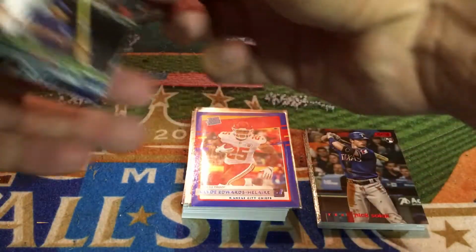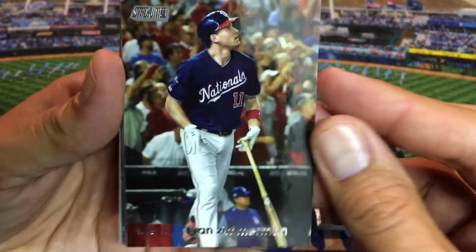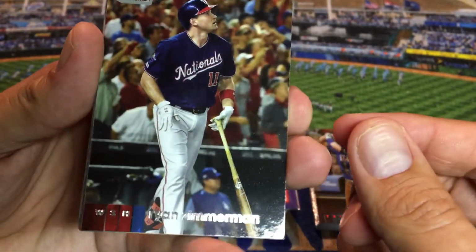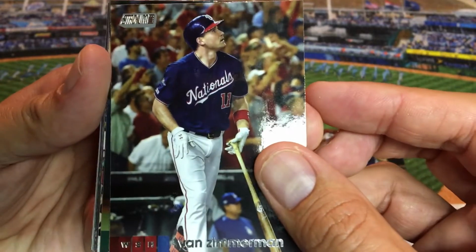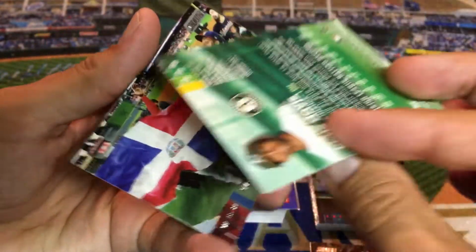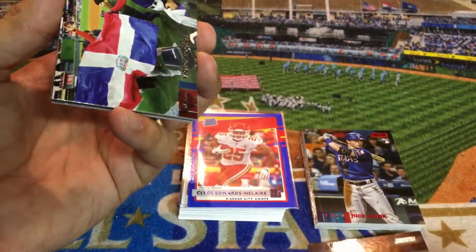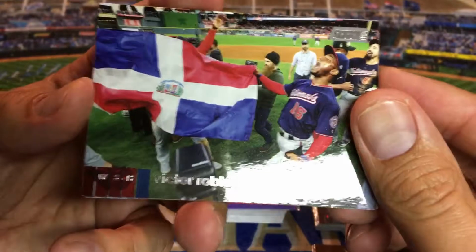Who knows how long it'll be until I can find any of this again out there. There's a Ryan Zimmerman admiring a fly ball, or maybe hoping to see if it'll stay fair. We've got a Chris Davis, who did not hit .247 last year. He was on our streak there where he hit .247, three years in a row. He's kind of had a little bit of a bounce back year this year. There isn't a cool picture.